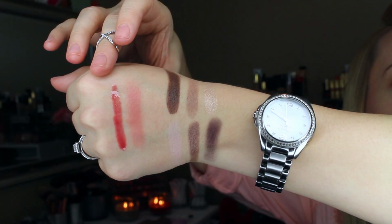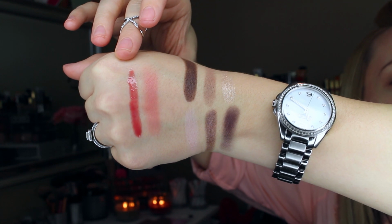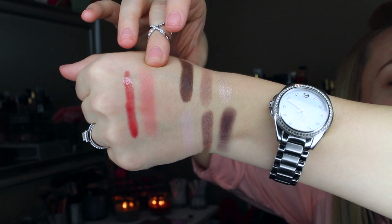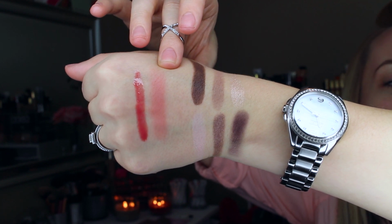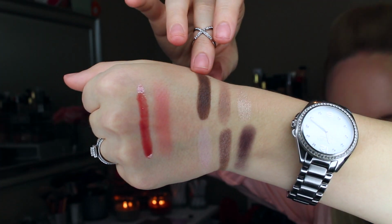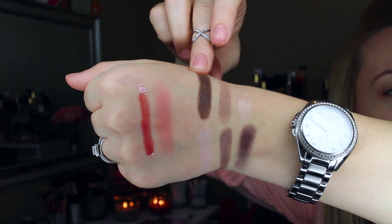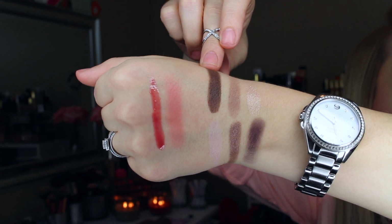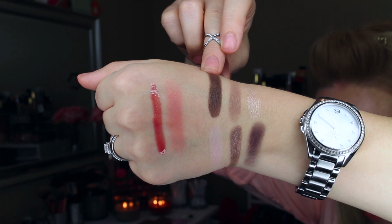And this is the LipSurgence in Exquisite, which is a nice rosy mauve shade. Next to that is an exclusive to this set, a peach tone blush in Talented. And we're going to get into the shadows. The first side is Paint the Brown, which is a nice deep brown color that you could use as a liner or to deepen up the outer V. This is a matte.